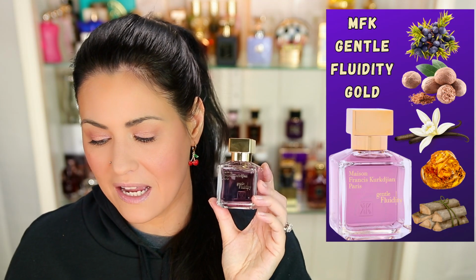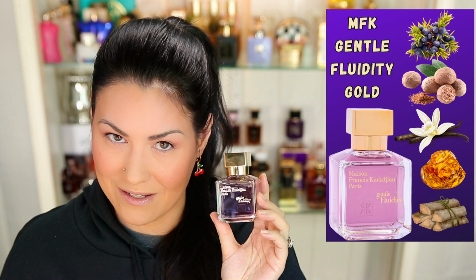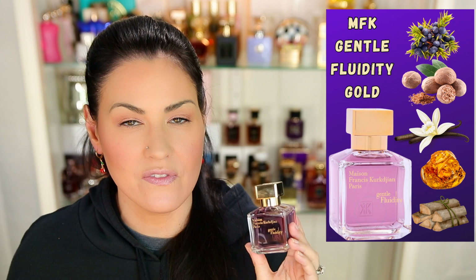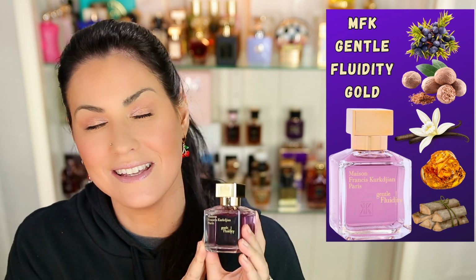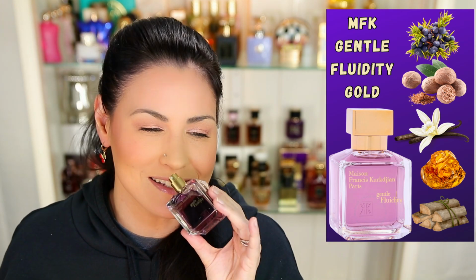This is by MFK, and this is Gentle Fluidity Gold. I cannot wait to wear this. I've been sneaking wears of it already, but I love this perfume, and I had dupes of it. I had fragrances that smelled similar, in a similar scent profile, that I just decluttered, because I just wanted this. This is what I wanted. This was the true love, the object of my desire.